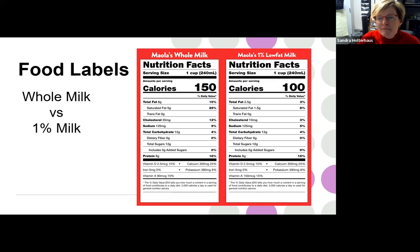So just looking at food labels, just to compare, for example, a whole milk food label compared to a 1% food label. You can see the saturated fat in the whole milk, 1 cup, is going to be 5 grams. Total fat is 8 grams, protein is 8 grams, and the carbohydrate is 12 grams. When you move to your 1% milk, you can see that the saturated fat is just 1.5 grams of the 2.5 total grams.